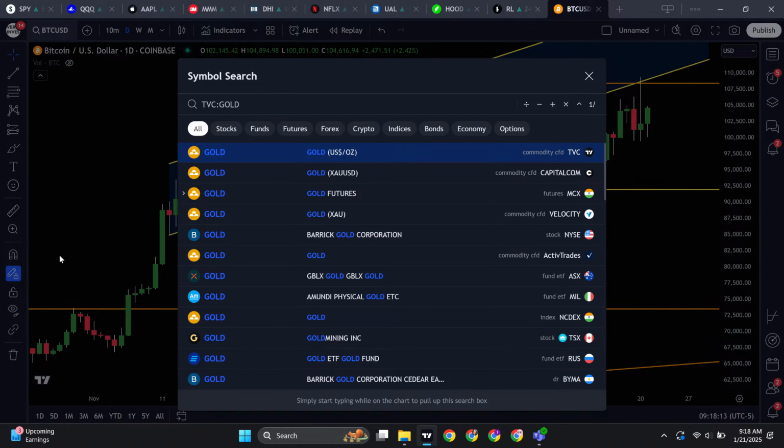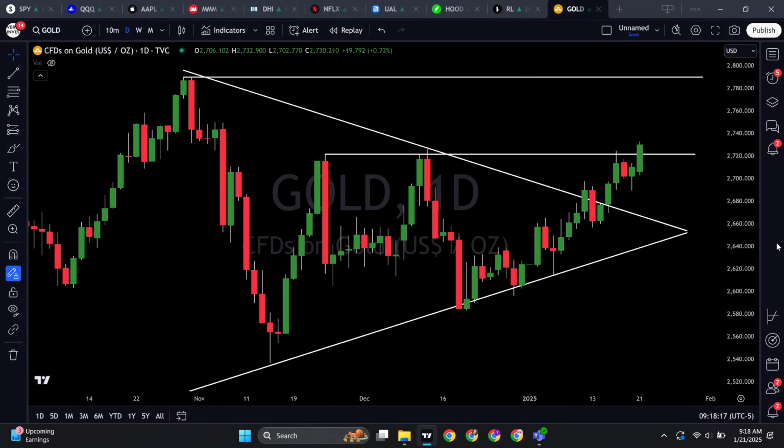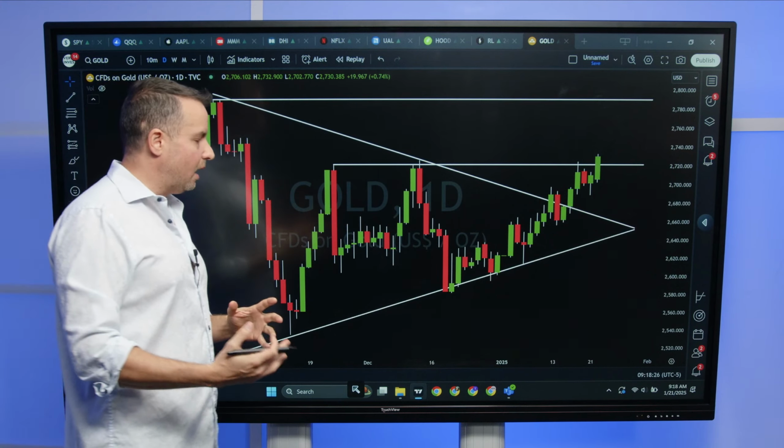All right, so let's get into a couple other charts. We'll go over a couple other things here. Number one, we'll look at gold real quick. And gold, again, has continued to push up. This is a great example of minor versus major. So again, I've gone over minor and major resistance with you guys. I know a lot of questions come up in the comments about, well, how do you know minor versus major?